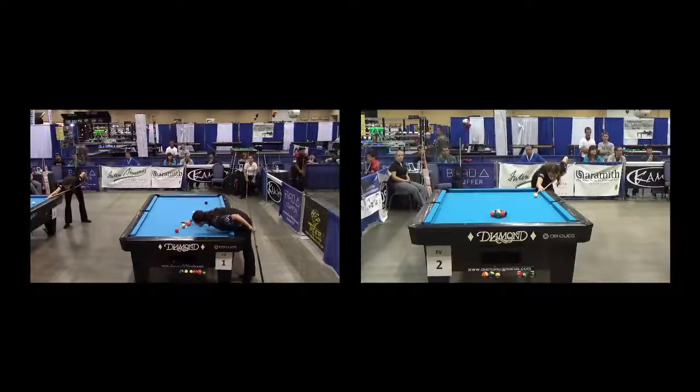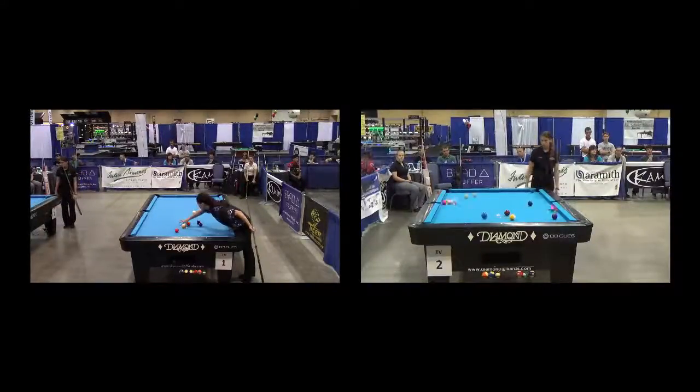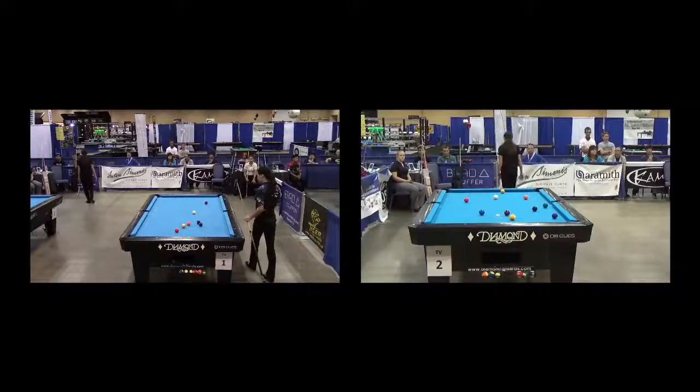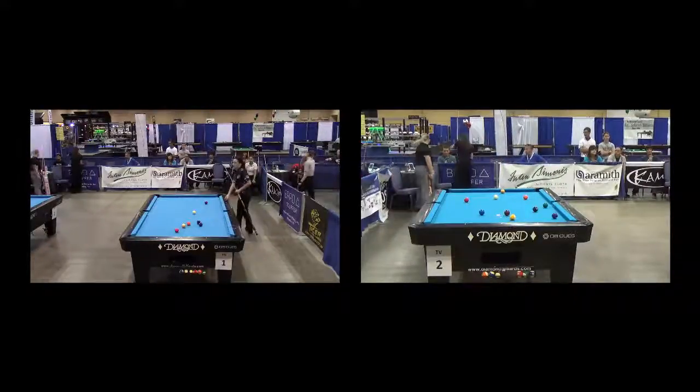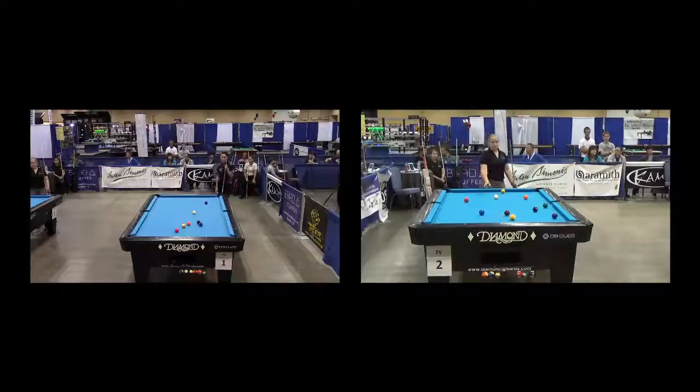And that's got to be devastating to you. You run out and you hang 3 balls in the same pocket. Oh yeah. And crucial balls. Well, she seems like she's played some pool. Yes, pretty seasoned. I think she'll be able to do her best to get back into it.